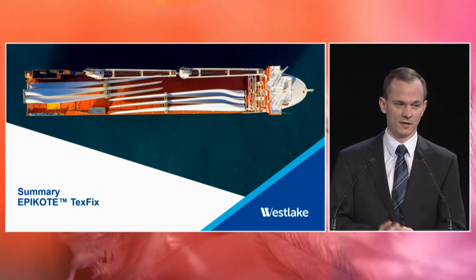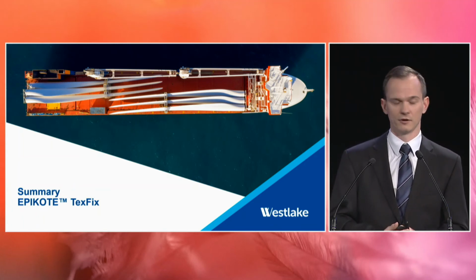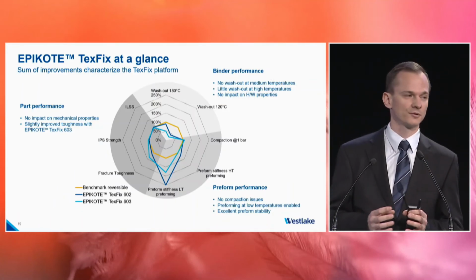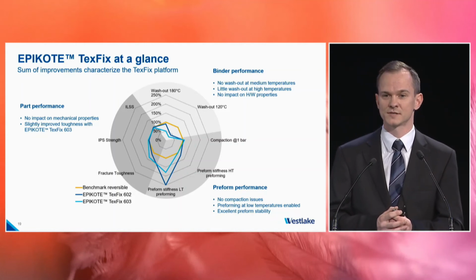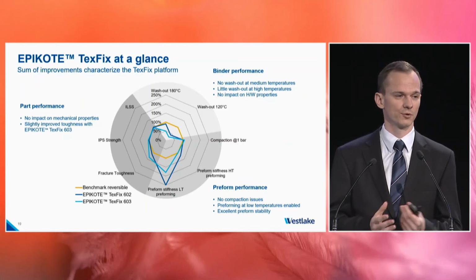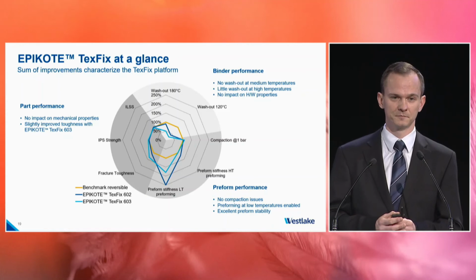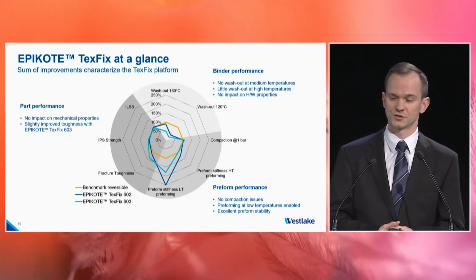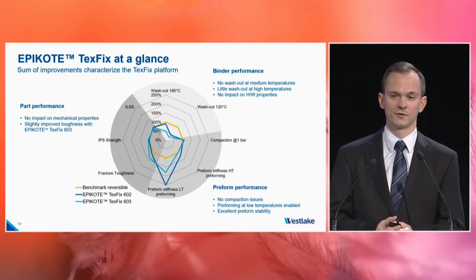So basically, we believe we have a really good offering with the EPIKOTE TexFix platform. And it's not really just one thing that stands out, but a sum of its parts. And the sum of its parts is we're looking not only at the binder performance, we also looked at the preform performance, and we looked at the final part performance. So when you use EPIKOTE TexFix, you don't only solve washout and compaction, you also make sure that there is no impact on mechanicals, and you can make very stiff preforms at a very wide temperature range, be it in a press or just under vacuum. And again, if you use the reversible binder, you may even impart a little bit of toughness on your final part.